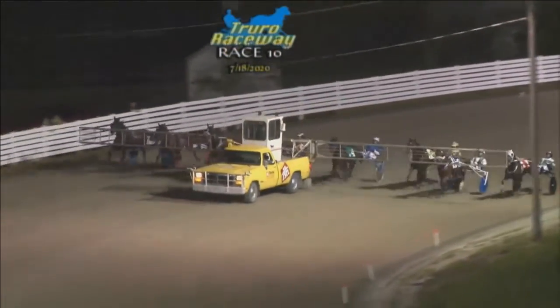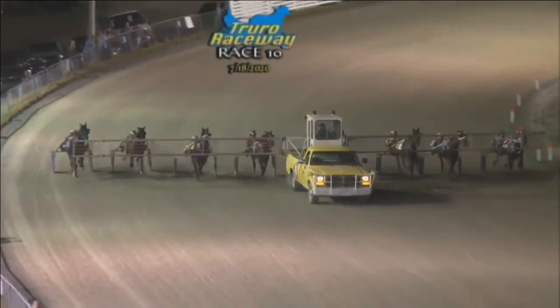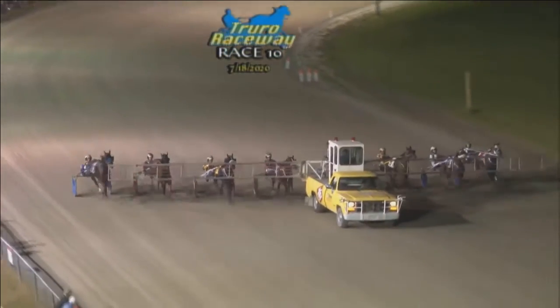Race 10, top of the stretch. Best to Hurst, Crafty Example, Brookdale Jim, Lady in Paradise, Better's Pride, Distinctive Rusty, Well Did, and Catch 22.